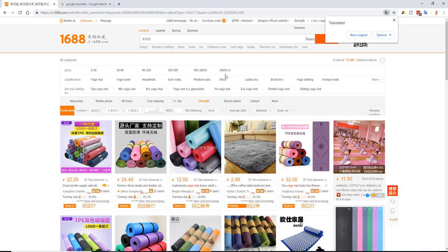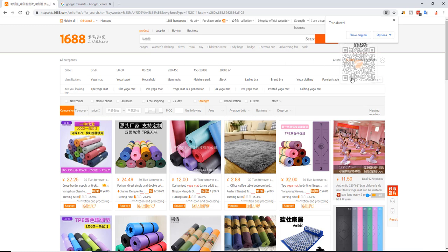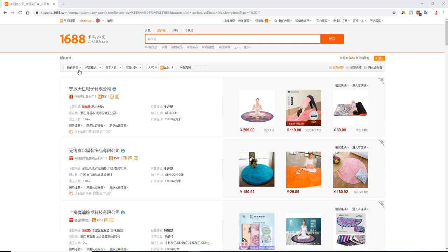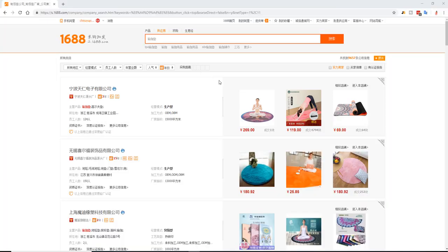Now it's in English. What you see here is by product. The website is returning 50,884 related products. What we're going to do is sort by suppliers to see how many suppliers are offering these products. You see here, these are the suppliers. About 9,600 companies are producing these products. Now we're going to apply the criteria to find the right factory to work with you. First, I'm going to show you how to use these built-in criteria to screen out a decent number of suppliers.